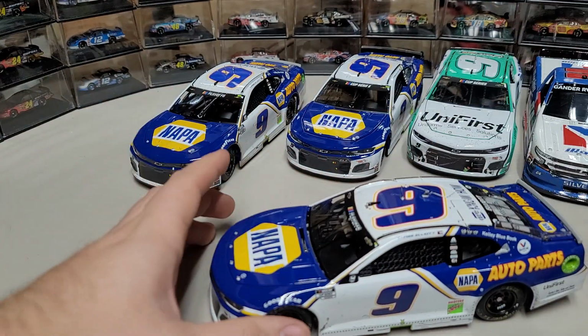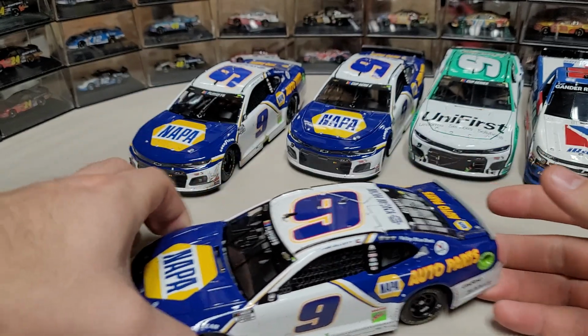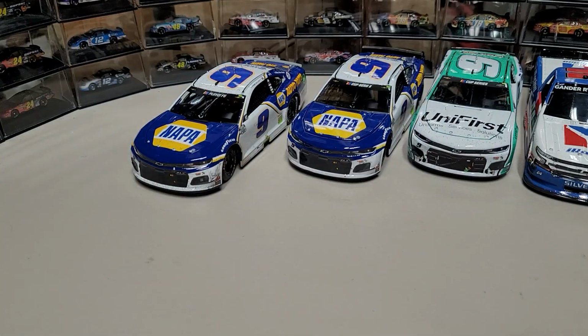Shameless plug. But yeah, so as of today, they're still in stock everywhere, so those are also sitting at $90. Next on the list is going to be the Martinsville Car. Same situation here, sitting at $90, most of them still in stock, so that one's not going to be super bad.